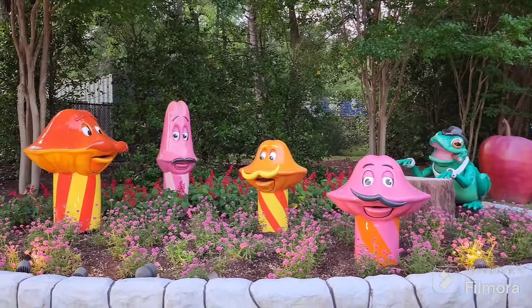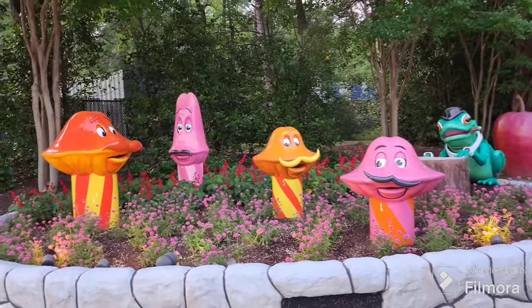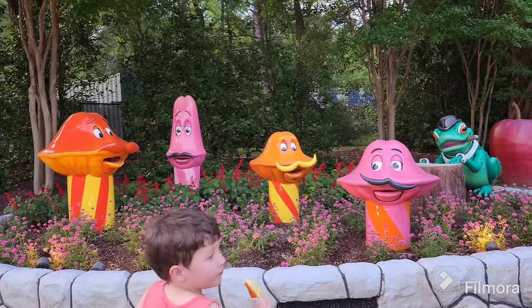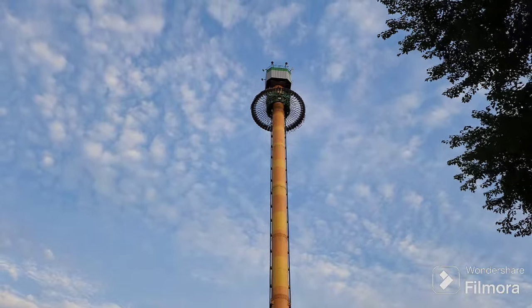Let's hear it for the mushrooms. Goodbye to work and woe and worries. Hello to... There it is, the drop tower.